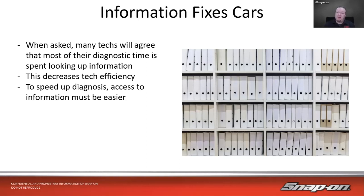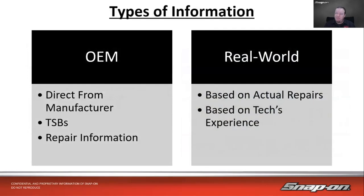In order to speed up diagnosis, access to information needs to be easier. We need to have the information really right on the scan tool. And luckily, we have many ways of getting that information to the scan tool. And of course, we have two different types of information if you really think about it. We have our OEM information, which of course is going to be direct from the manufacturer, right? It's going to be my TSBs, my recalls, my campaigns, my different repair information, you know, flow charts, and here's the torque sequence for the cylinder head and whatever else you might need from the manufacturer.